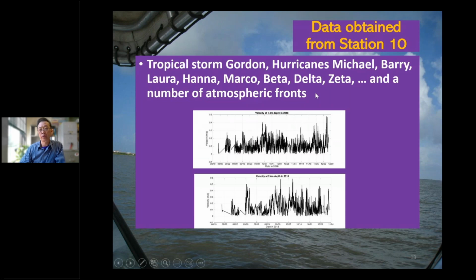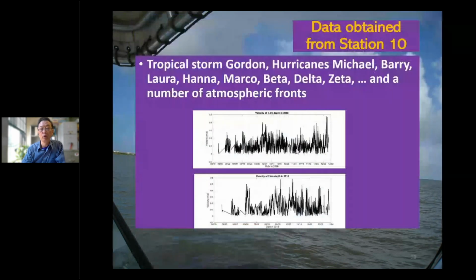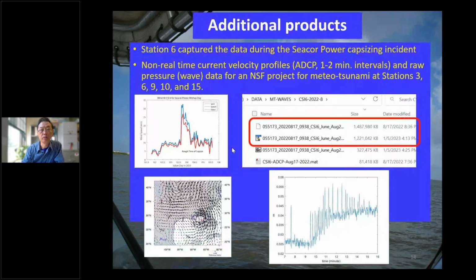events of atmospheric frontal passages. Here I'm just showing some sample data. It's not as perfect as this one from when we did the test at the inlet, but it still worked pretty well, with some gaps. These gaps in the beginning are from before we moved the antenna to a more optimized location. This is about station 6.